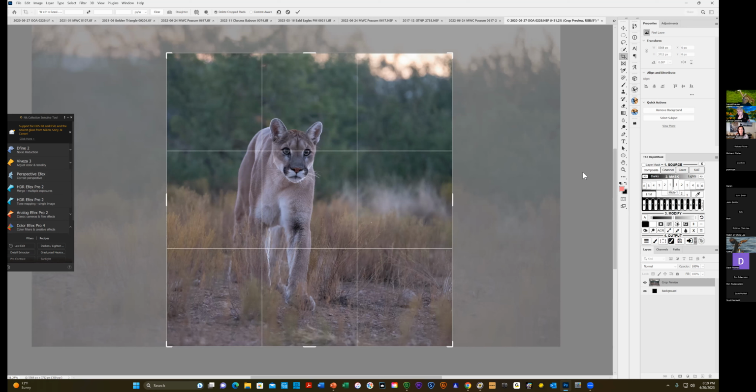And now people that don't want to pony up for Topaz can use it right in Lightroom, who are Lightroom users, or in Photoshop, Camera Raw. Awesome. The new version.